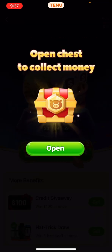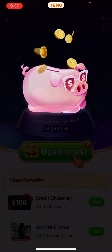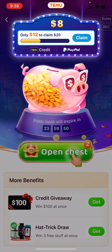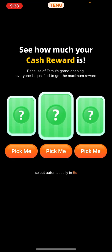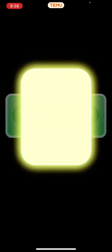So once you're here, hold on, I'm pretty sure I pressed the wrong one. Yeah, I pressed the wrong one. Okay, let me go back. So once you click Cash Reward, right? Once you press the Cash Reward, you can choose some easy games.